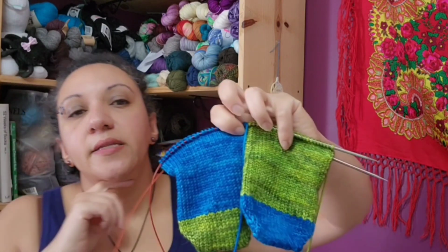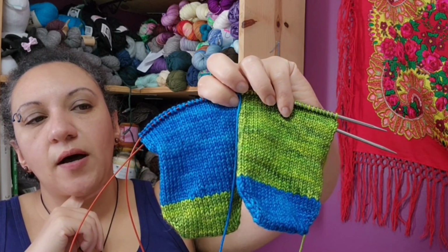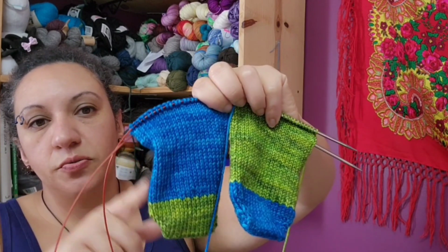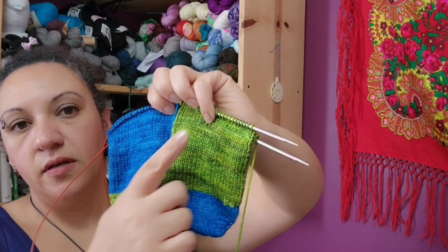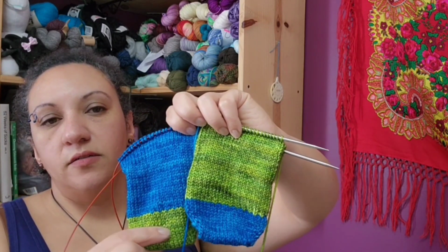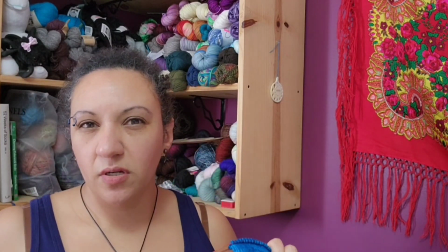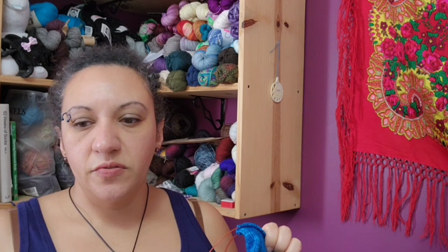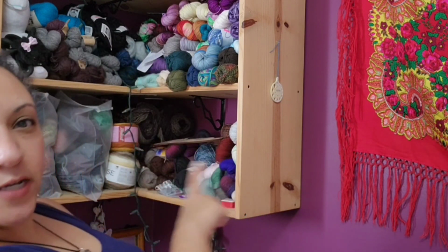So my plan, this is DK weight, by the way. My plan is to do Afterthought heels and then just do the green for the heel on the blue sock and the blue on the heel for the green sock. And then do the same thing for the cuffs on each sock. I don't know how much yarn I'm going to have left. I might have enough to do shorties, or I'll have to play around with whatever I have here to finish off those other skeins of yarn.